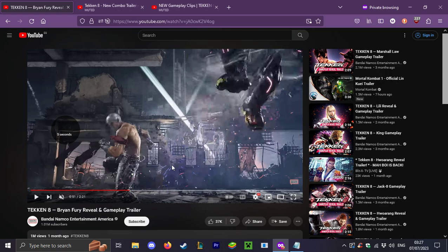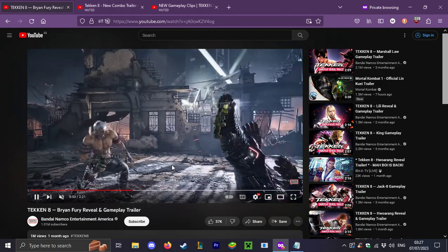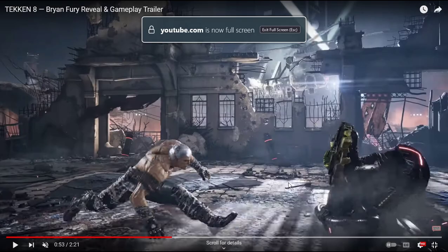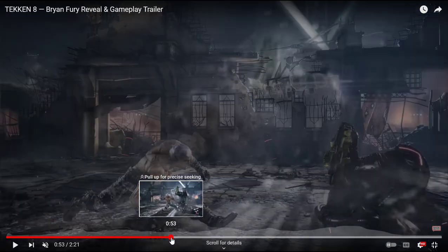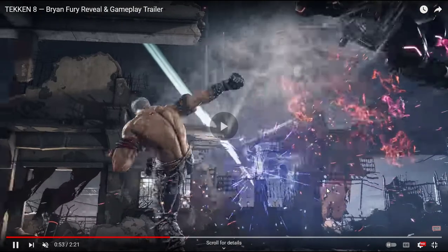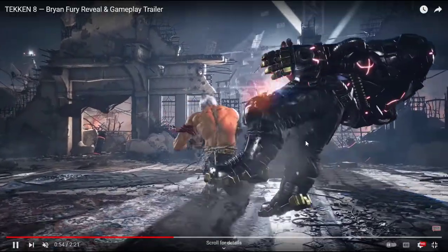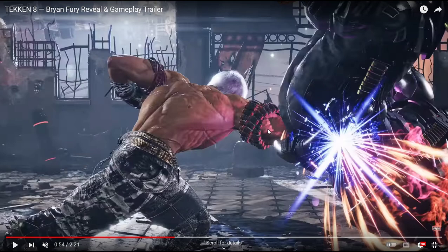But anyway, it bounds. Of course, you get massive frames. He's swaying. So obviously in these trailers they're playing very unoptimal. He's swaying, and Jack hasn't even finished hitting the floor yet. Then a QCF 2-2, which tells me they're going to remove QCF 2-1. That was his war carry in Tekken 7.